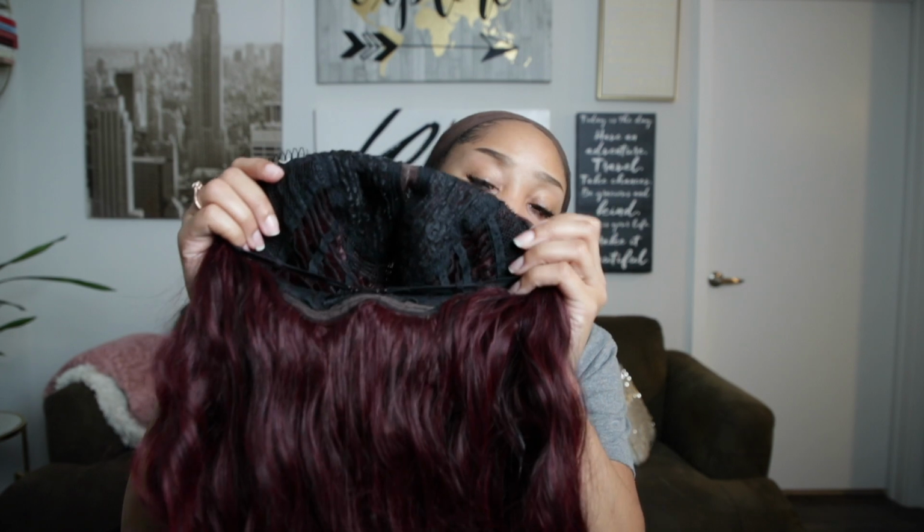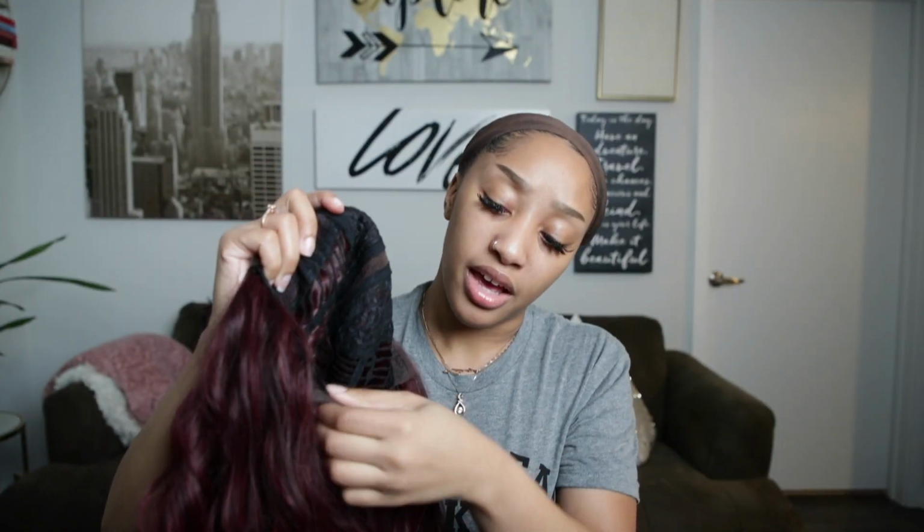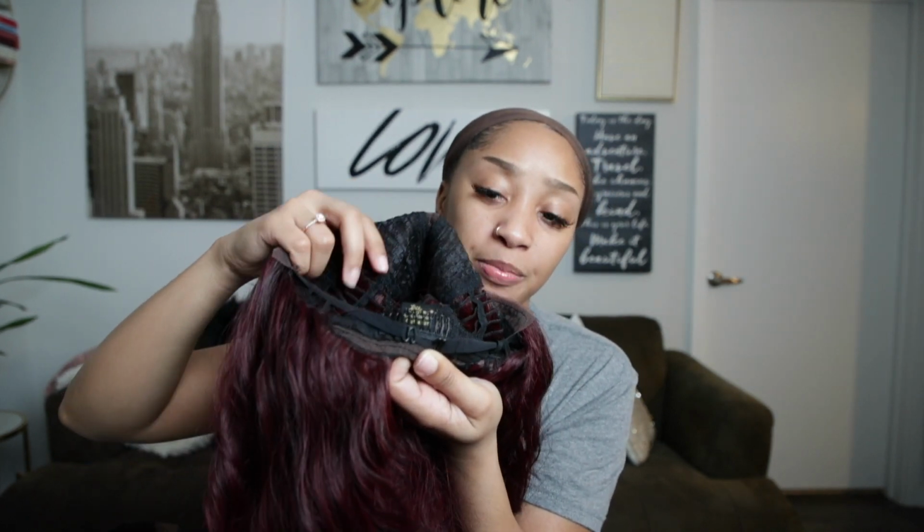The waves feel pretty good. I'm not sure if I'm going to brush them out just yet, so that I can have some longevity in this wig. Coco does come with lace in the front to cut off. I've already cut that off. And she also comes with 2 combs in the front and a comb in the back with adjustable straps, okay?